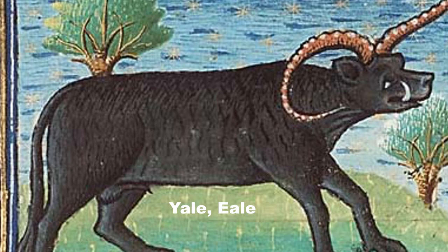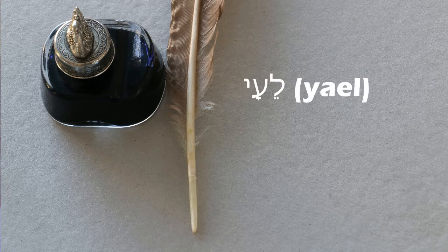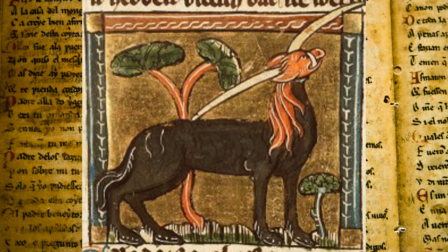The Yale, also spelled with an E, was thought to represent an ibex or possibly a water buffalo. It may have gotten its name from the Hebrew word Yael, meaning ibex or mountain goat. The Yale was a goat-like creature with the tail of an elephant, a tusked maw, and horns that could swivel about on its head to aid it in defense and attack. It also enjoyed wallowing in water.